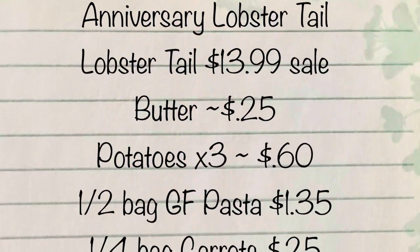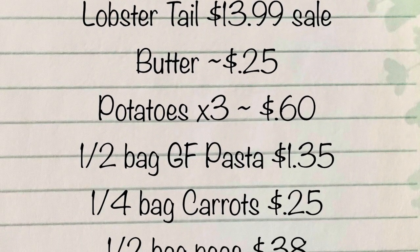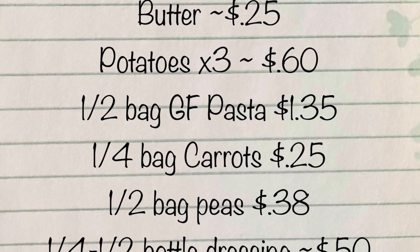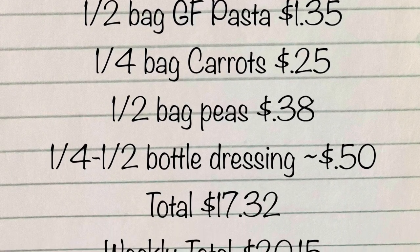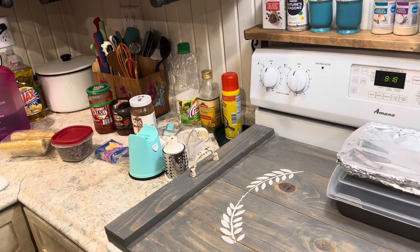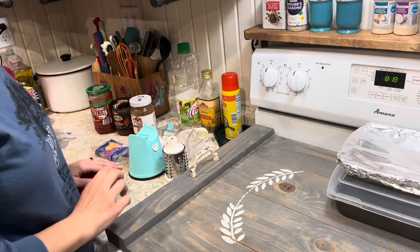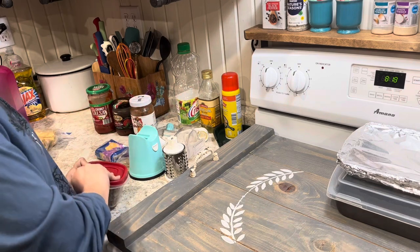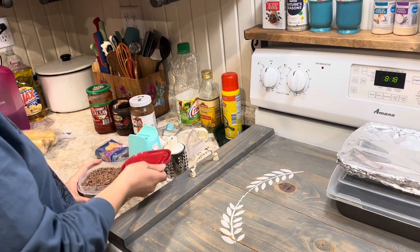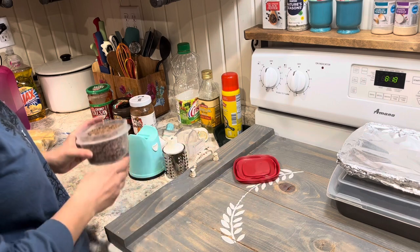We'll figure out what we're having for supper on Wednesday. Hey, y'all. It's Wednesday. We just got home from church. It's 8:18, so we didn't have supper before church because I was busy. So I'm gonna see how fast I can put supper together.